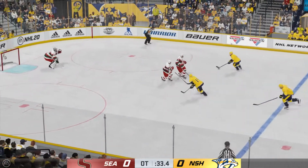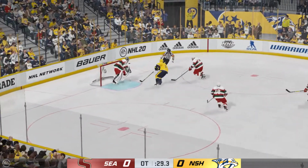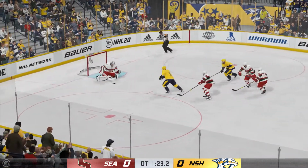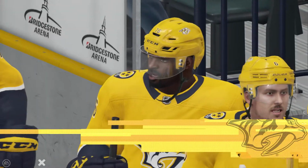Ellis moves it into the attacking end. Here's the pass. A smart heads-up read to come up with the puck. Moves it to Smith. Here's a chance. Whoa. He scores! OT winner!